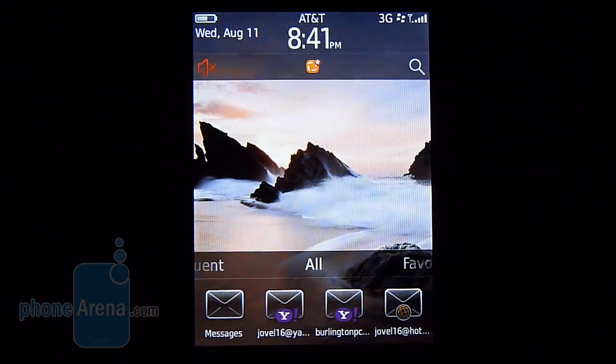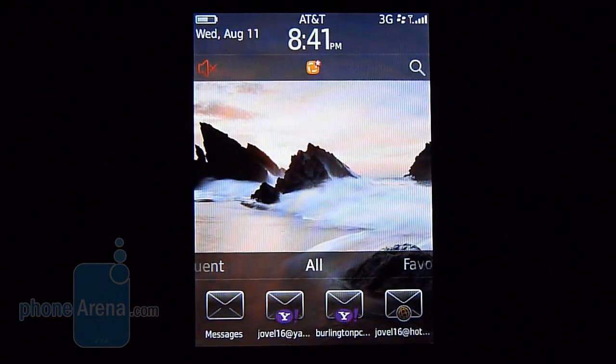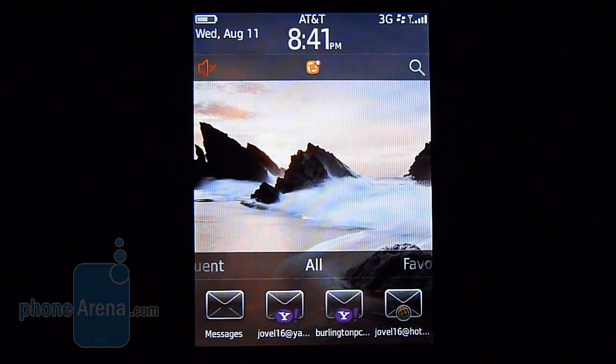So we all know by now that RIM has been working on OS 6 for quite some time, and it's being positioned as a consumer-friendly platform geared for the everyday user, and on top of that, being able to cater still to their existing user base. So if you've used a BlackBerry before, you're going to fit right in with this.